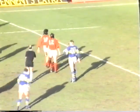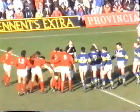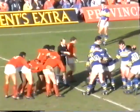Well, difficult one for Devorty to take. Not only was there a lot of pace on that ball, Stuart, of course he's got the sun in his eyes as well. That's right, I was stood down on the touchline about to do the preview before, and the sun was blinding from low down. It's all right up in the top here, but down there it was really in your eyes.